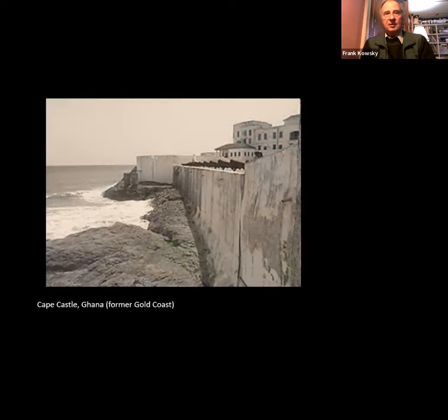William became another Anglican minister, but Jacob wanted a more exotic life, and he left home, and he became involved with the infamous Cape Castle in Ghana, which was then known as the Gold Coast. And in fact, he became the governor of the Cape Castle. And this is where many of the slaves that ended up in the British West Indies were shipped from.